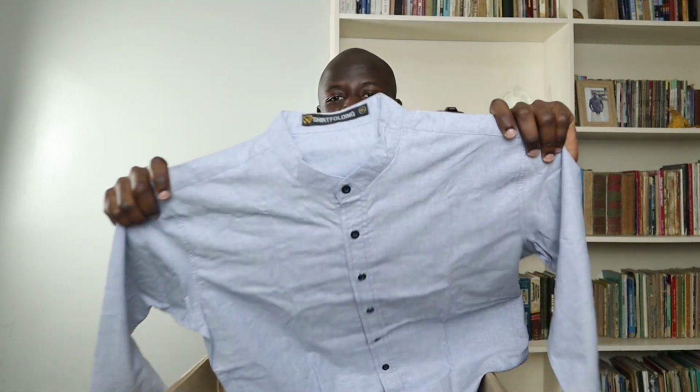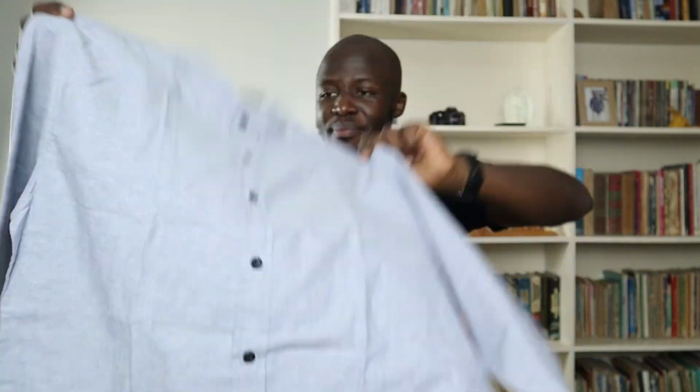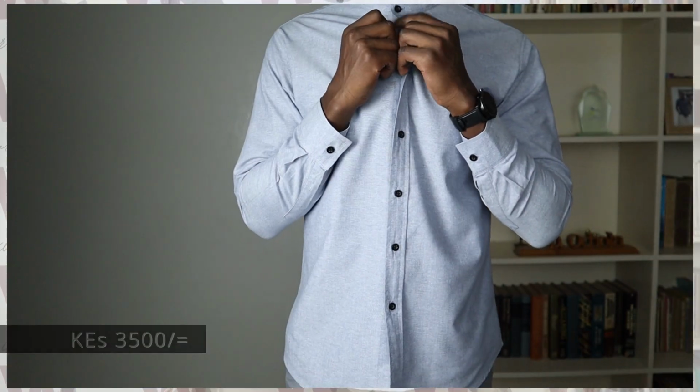There's one more shirt like this. This is very in character for me. Mandarin collar. Same brand, so I'm guessing it will fit just right.